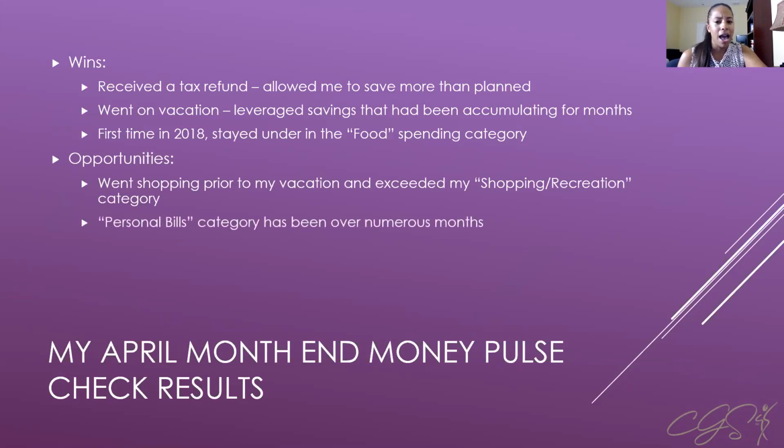I've noticed a pattern in my month-end money pulse check results for the past few months. My personal bills category has been over month over month over month. So I really need to do some analysis and see exactly what is causing it. And if there are unexpected expenses in there that I didn't factor in, I definitely need to do so moving forward. I think personal bills is an area that should be consistent every month. So I definitely need to do some digging to figure out what's going on there.